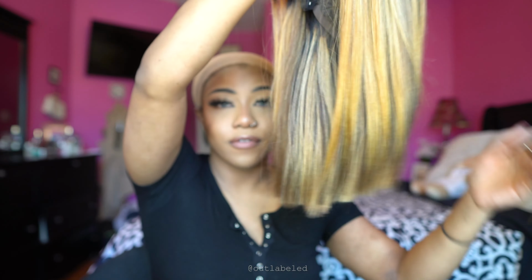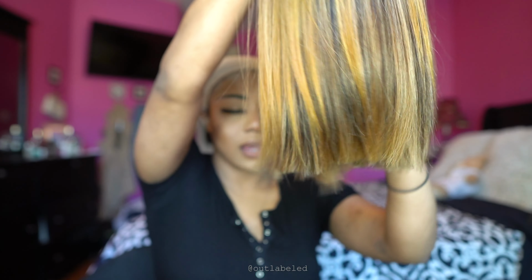It is thick and full. It is cut already to perfection. Okay, y'all, look at those ends. Shabby ends? Where? We don't even do shabby ends at FBO. Look at that. That's what I thought. Not at FBO Extensions, honey.